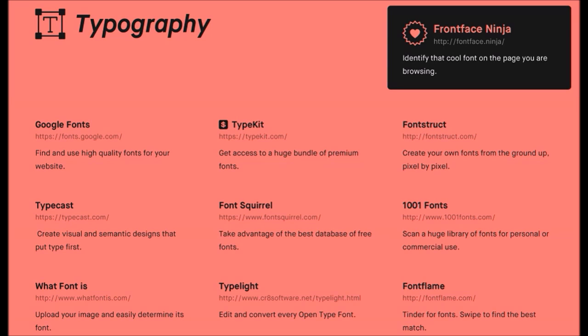We got Fontstruck, which is fontstruck.com. Create your own fonts from the ground up, pixel by pixel. Say, for example, you are one of the creative minds out there. You got a vision of what kind of typography you require, so you can get started from there itself using Fontstruck. We got Typecast.com, which creates visual and semantic design that puts type first.